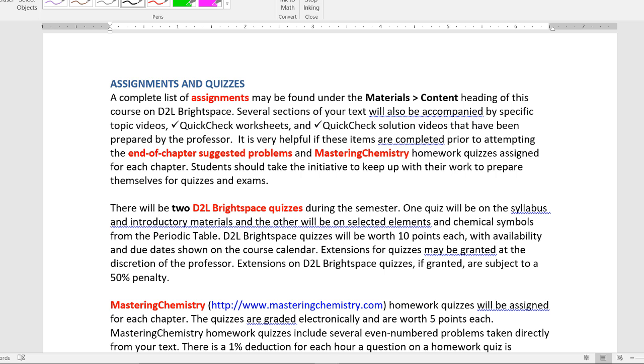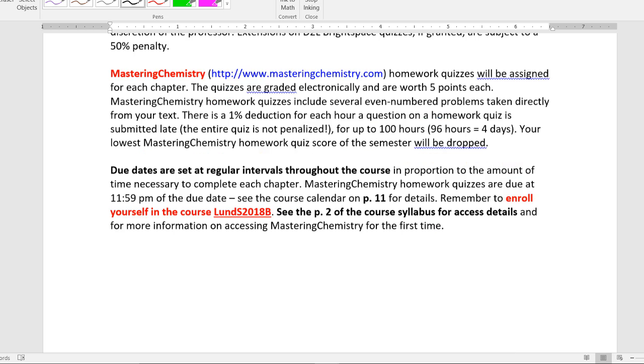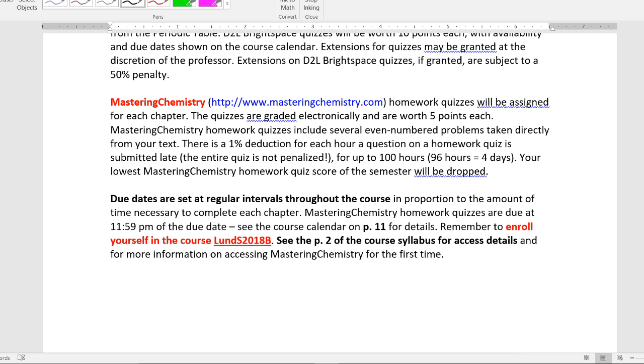Let's look at the Mastering Chemistry. I saw 2 people have registered for Mastering Chemistry. Anybody in here registered for that already, of the people that are here? Okay. So if you're not registered for it, what is the course ID you need to register for this course? What is the course ID? Yes? S2018E. Right. Right here. This is the course ID.